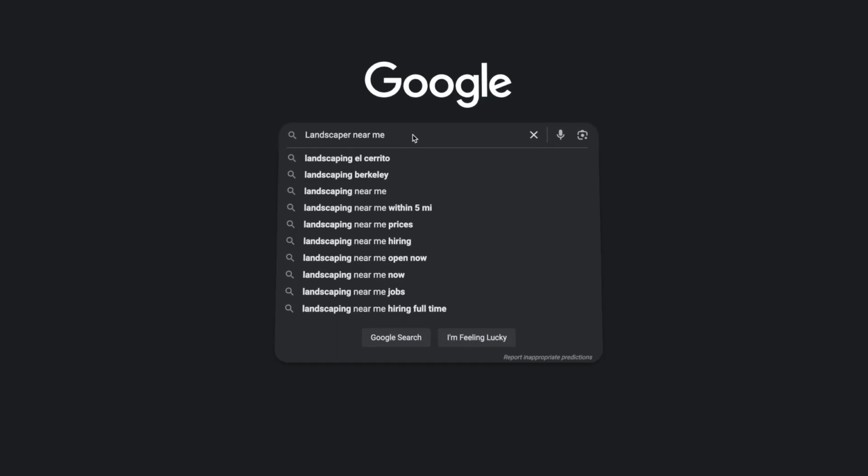Number 13 is optimize for local landscaping SEO. Okay, that means using local keywords, thinking about what people are searching. So, landscaper in San Francisco, landscaper for drought resistant yards. Just think about what they might be searching for and make sure to put those keywords in your website.